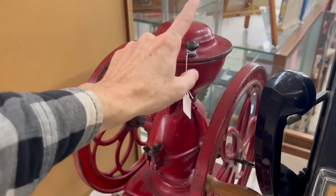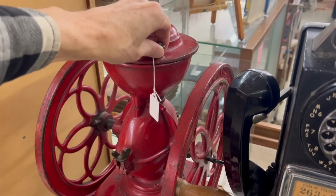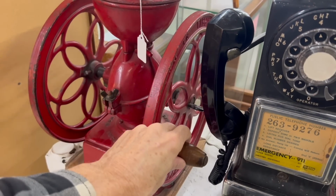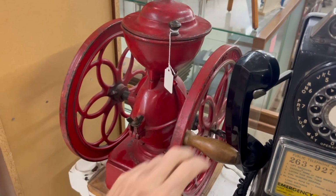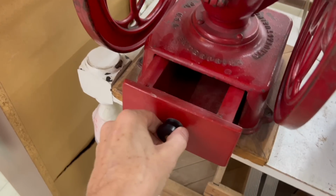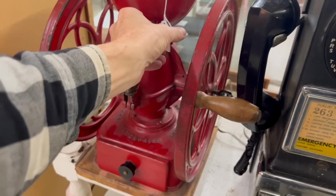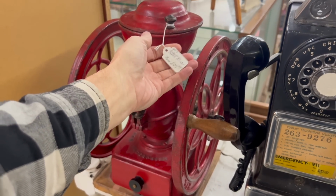Nice coffee grinder. It's great that it has everything. It's got the knob, it's got the lid, it has the handle. It all turns and is in good shape. This is by Enterprise. Enterprise Manufacturing in Philadelphia did a lot of these. It's got the original drawer that the ground coffee came from. These were in small general stores. This one is priced at $6.95.